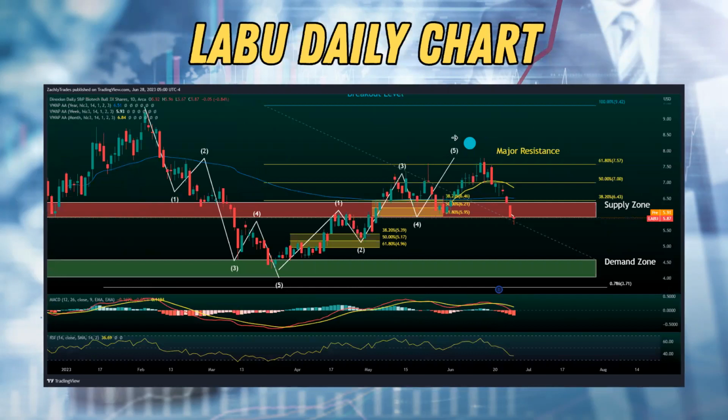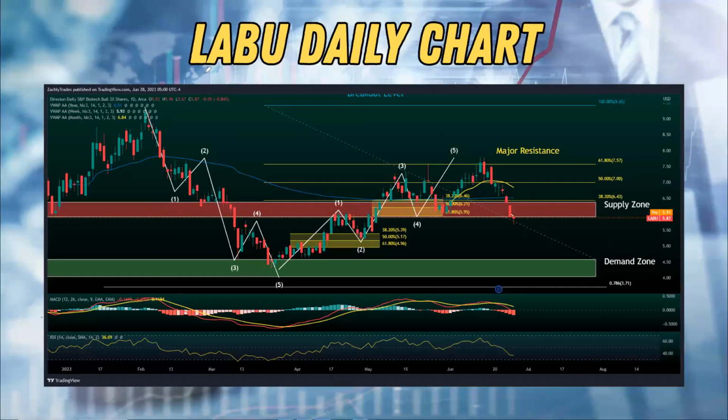Now, this is our LABU daily chart, and it actually played out perfectly, okay? If you look at my last LABU video, we did exactly what I thought we would do. We got a nice 5-wave impulsive move to the upside, came up, hit our major resistance levels here at 757, and we've started to see a pullback, right?